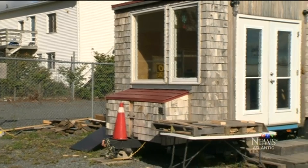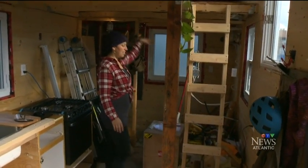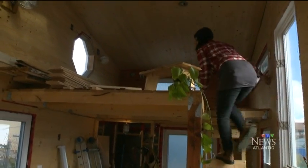With big windows, she hopes to eventually move somewhere green and beautiful. She expects to finish her tiny house in a couple of months. Ron Shaw, CTV News, Halifax.